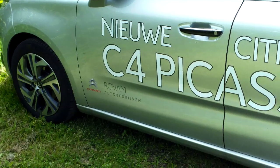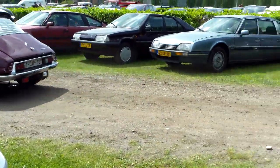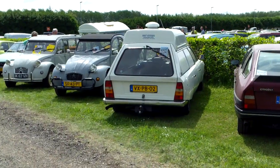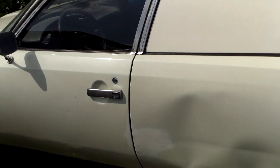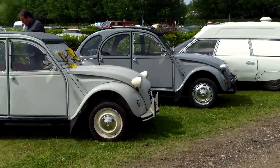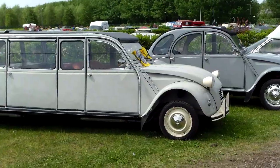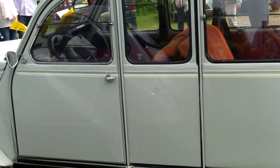Near Haarlem. Ooh, that's a new one. C4 Picasso. Yeah, an old French ambulance. Well, 2CV. Bit longer. Oh, ever seen a 2CV limo? It's here. It's a long one. Nice.